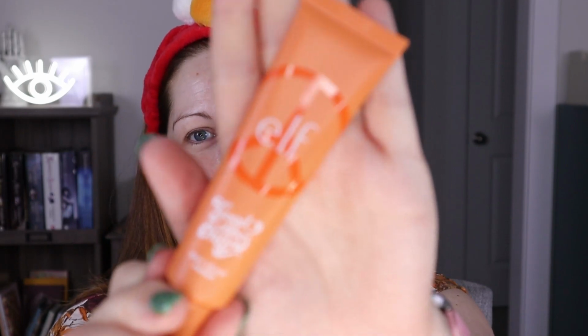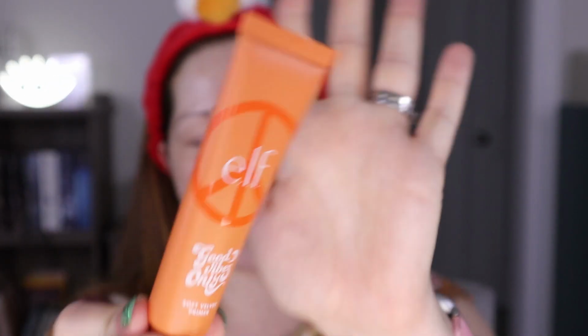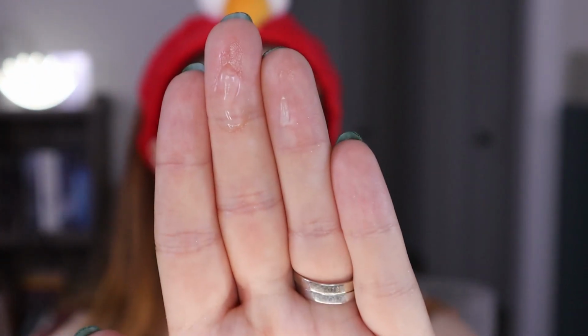All right, so let's start with the primer. Again, this is from e.l.f. This is the Good Vibes Only Soft Velvet Primer. The directions say to smooth it on and wait 30 seconds. So that is, oh, it's clear. Not what I was expecting when it said soft velvet.